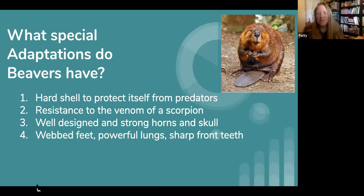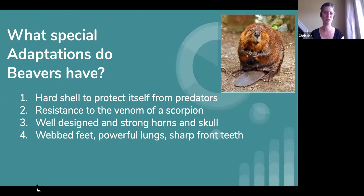Christine, do you have this one? I do. So I have a question here for you. What special adaptation do beavers have? Let's see if you can remember. Do beavers have a hard shell to protect themselves from predators, resistance to venom of scorpions? Do they have well-designed and strong horns and skulls? Do they have webbed feet, powerful lungs, and sharp front teeth? Let's see what you think.